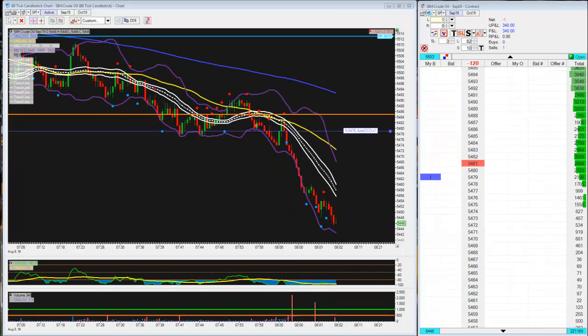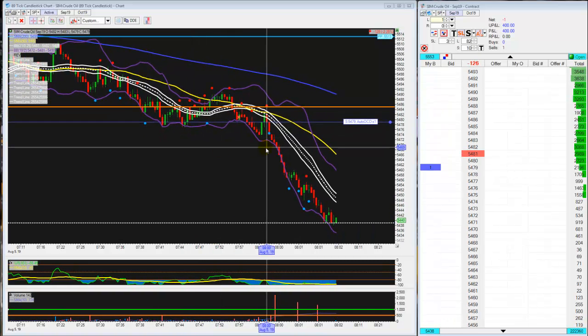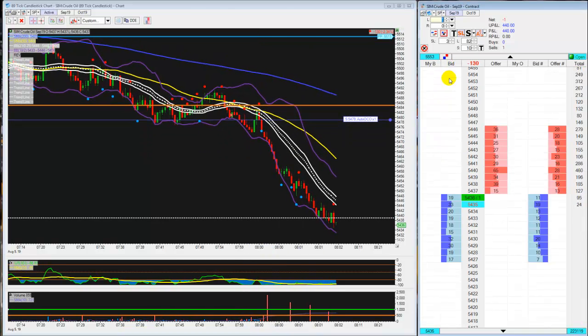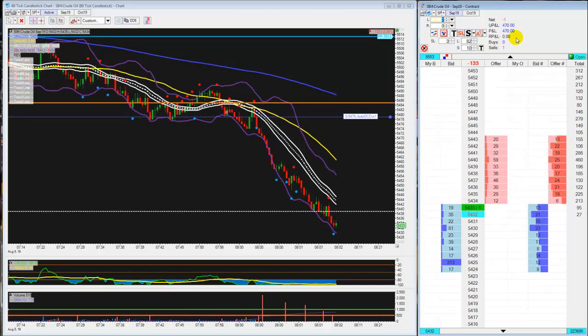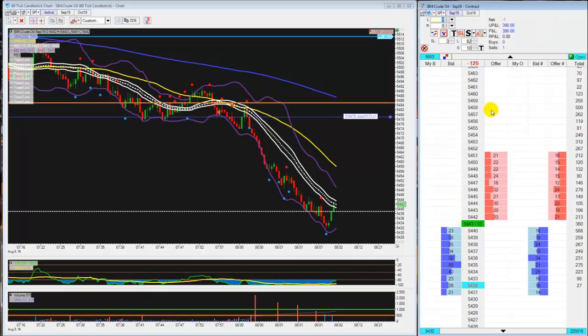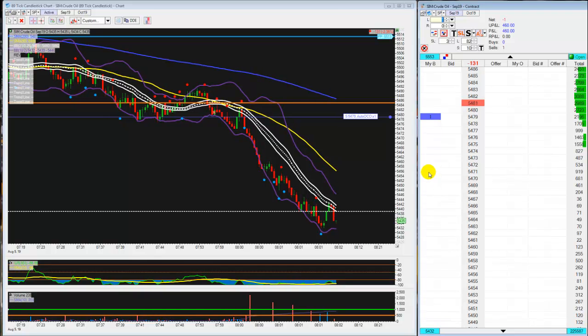All right, opened up trade. What's the day? Today is Monday, August 5th. $53 is a 1P target. I want to lock in 10 ticks right now.